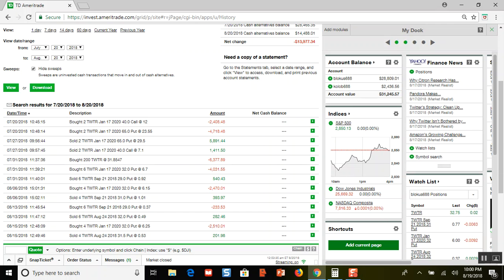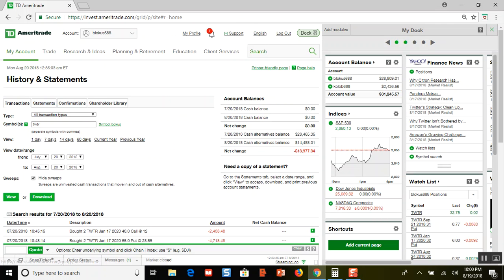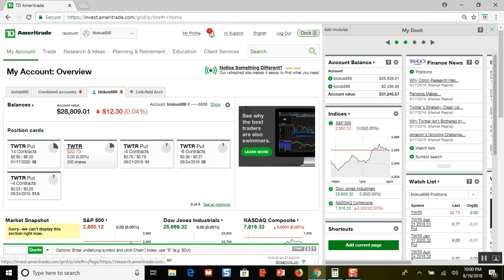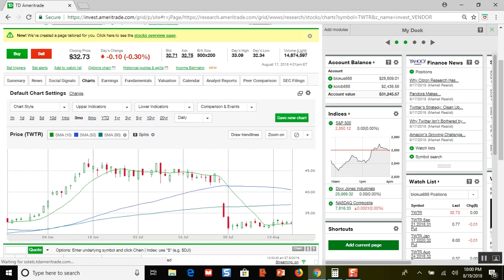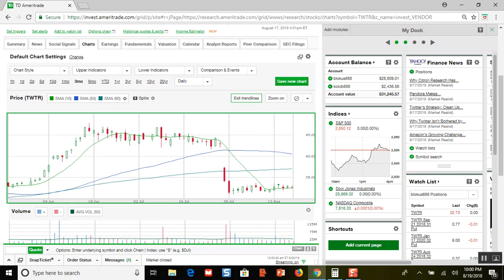Reason being, if I go back to Twitter and show you what Twitter did when the earnings came out, let's pull up the chart, and there you see it. It went down like James Brown, right? It was up at the $45 level and went all the way down to like 35. So if I would have bought cheaper puts, I would have made several $100s instead of making $175. But I'm not complaining about making $175 and making a 2% return. No complaints at all. So let's move on to the next stock.